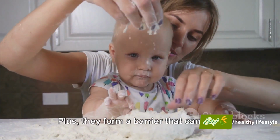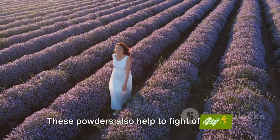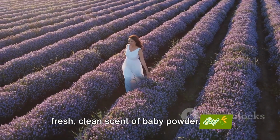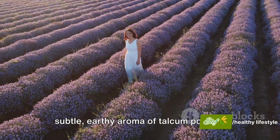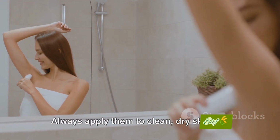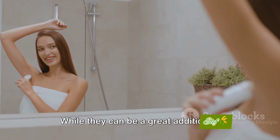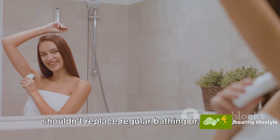Plus, they form a barrier that can help prevent sweat from soaking through your clothes. These powders also help to fight off odors. You can mask any unwanted smells with the fresh, clean scent of baby powder or the subtle, earthy aroma of talcum powder. However, it's crucial to use these powders safely, like any other product. Always apply them to clean, dry skin and avoid inhaling them. While they can be a great addition to your natural deodorant routine, they shouldn't replace regular bathing or hygiene.